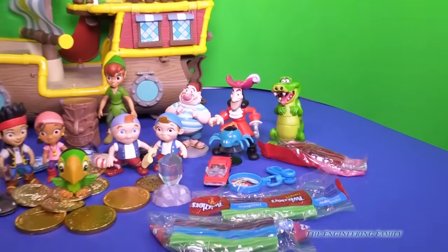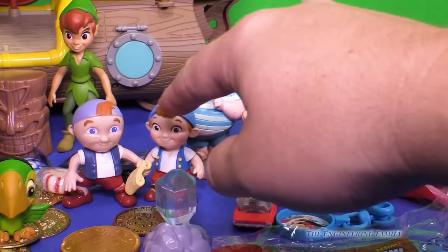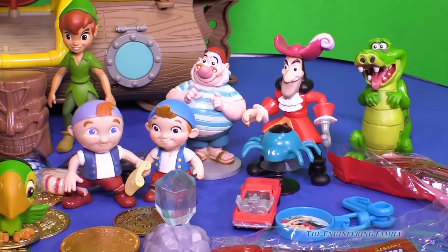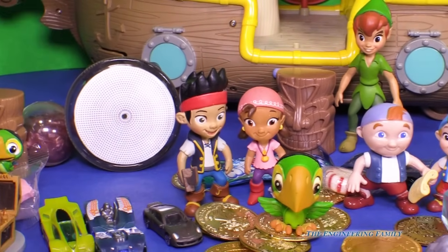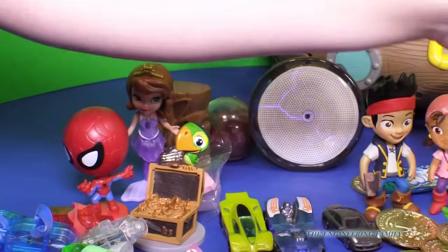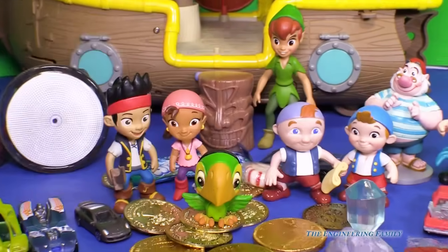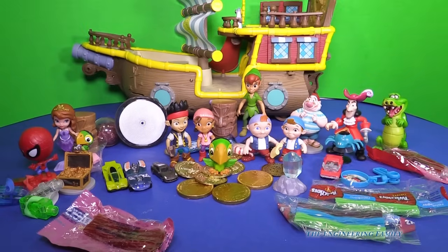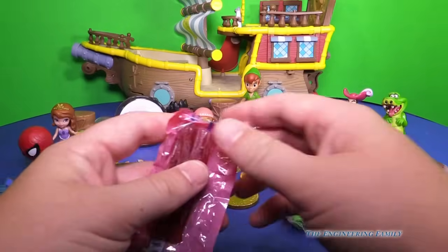Wow, look at all these things we found inside our surprise eggs. We found Captain Hook and Mr. Smee and the spider. Two Cubbies. Which Cubby do we think is real? One of them, I think, is an imposter. We found Peter Pan and Scully and Izzy and Jake. I like all of them. Even this thing. I want to see if it opens apart. I don't think it opens, no. So there's lots of fun things that we found, aren't there? Like Twizzlers. I think I like the Twizzlers the best.